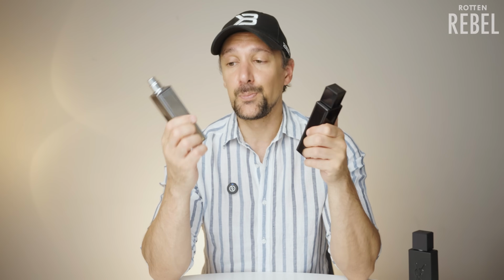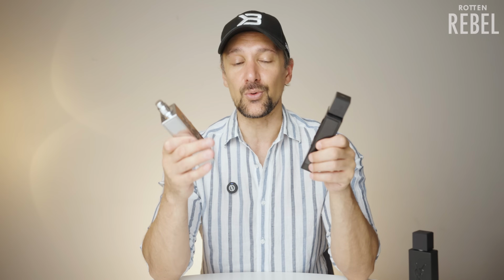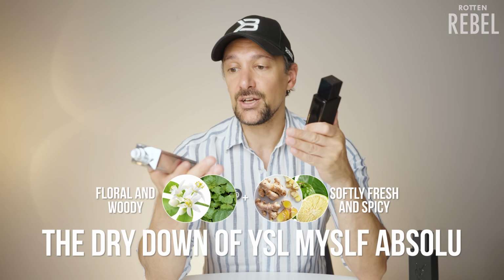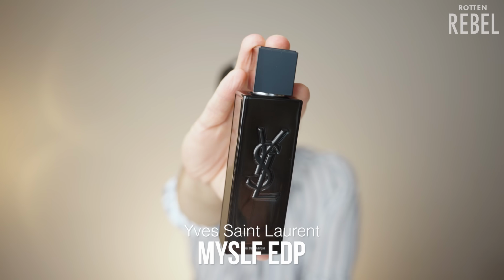The orange blossom comes through right in the opening as well, but much like the freshness of Absolu, the orange blossom feels more nuanced compared to the eau de parfum. And even though the orange blossom feels equally prominent in both of these, it has a lighter feel in Absolu. The more it dries down, the stronger the woodiness gets, and this in a way sort of reminds me of the dry down of the original eau de parfum.